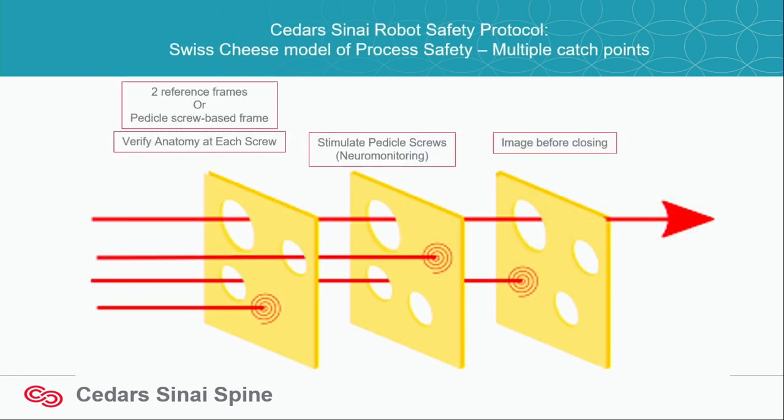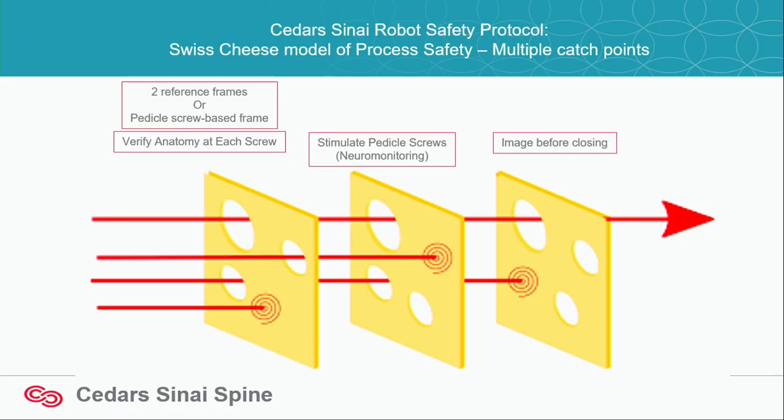Okay, so what we came up with at Cedars-Sinai was a robot safety protocol that has many levels of safety. So anytime we're using a robot, if you can have a surveillance frame and a reference marker, you have to use it. If you don't want to do that, you don't get to use our robot. If you're using a robot that doesn't have the surveillance marker, you have to then have a second thing, such as a clamp on the spinous process for navigation, in addition to, say, a reference frame in the pelvis. So you have to have two things.